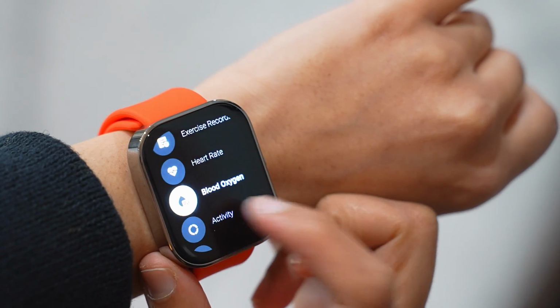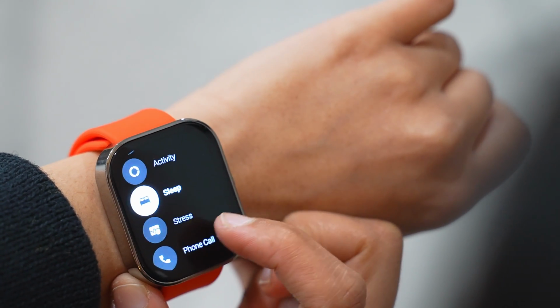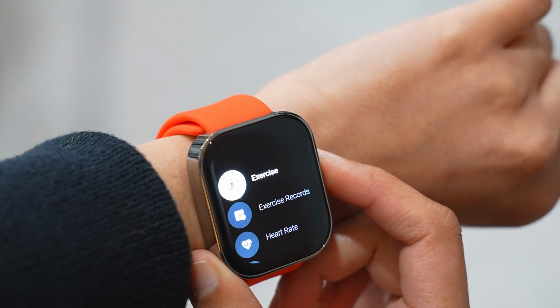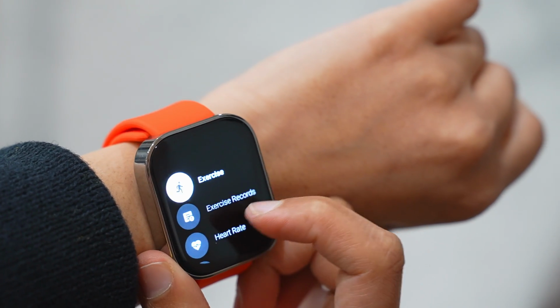Another thing I love about the watch, even though being a budget watch, it never felt slow, sluggish, or a cheap watch in terms of performance. The UI is very lightweight, so it's not doing a lot of processing on device, and I felt the watch being really snappy at what it's doing.